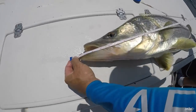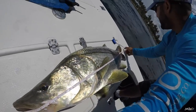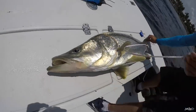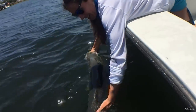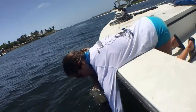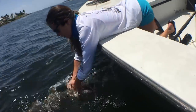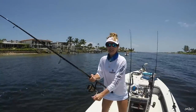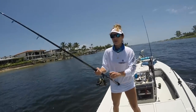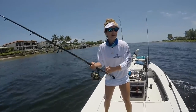Gotta get it on 0. That's on 0, and this is tight. You're at 42 and a half. Nice! Oh my God, I can't even get it. Wow. Woohoo! Okay, we're on fish number 6 here. I don't usually keep count like that. I don't know why I'm doing that today.